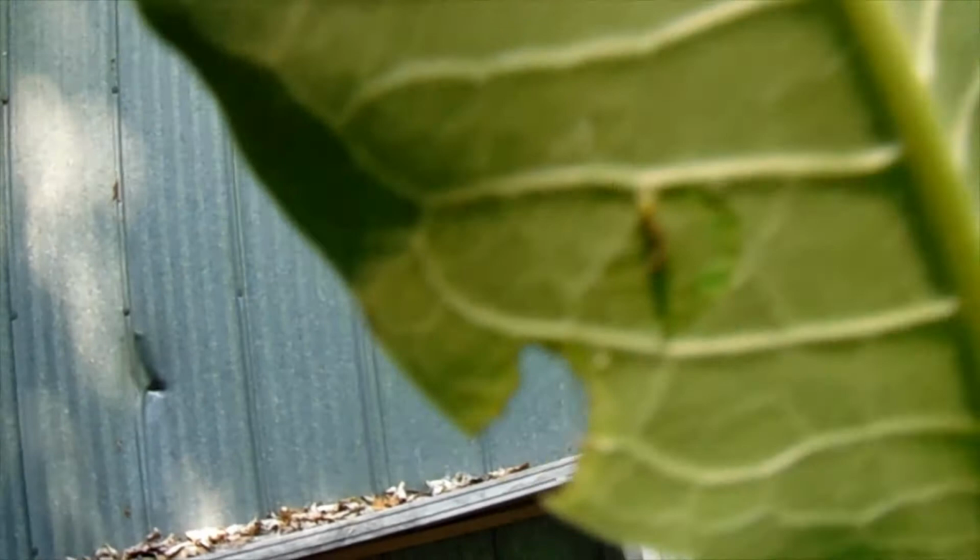And here's a little monarch caterpillar right there. In this little corner here, there are lots of them. That's why I took you here. Now, down here, let's see, searching for monarch caterpillars. And yeah, here's another one right here.